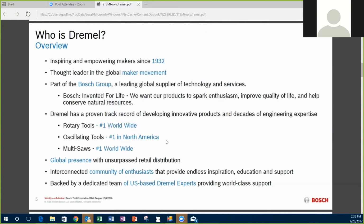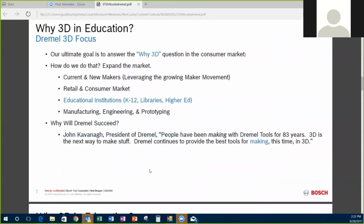I think the next slide is going to talk to us a little bit about why we focus on 3D in education. A lot of schools get a 3D printer and then don't really know how to use it. How is this going to help us meet the teaching standards that we are required to teach? How is this going to prepare children for the future?